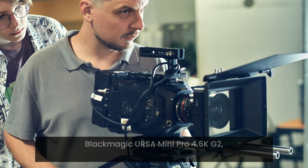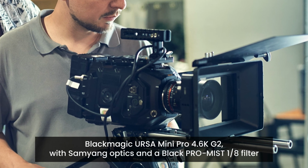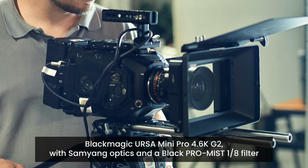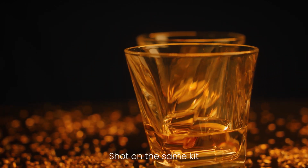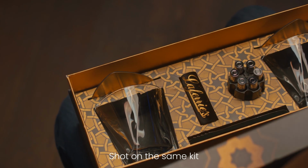I shot using Blackmagic Mini Pro 4.2K G2 with Samyang optics and a black Pro Mist 1/8 filter. Personally, I really like this combination of cinematic equipment. It gives a very good cinematic look at a not very high production budget.